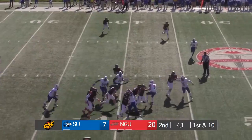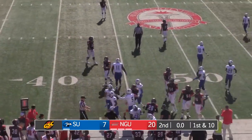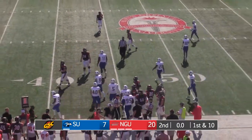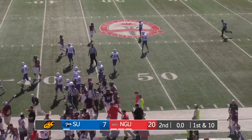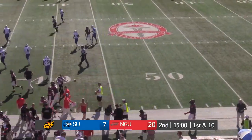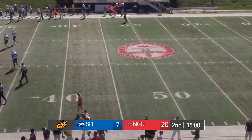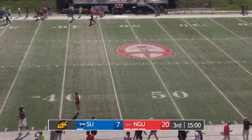Here's the handoff, and it's going to be about a 7-yard pickup, and that is going to be it as the clock sounds. That was Jarvion Miller-Norman on the handoff, and we'll go to the halftime break. Homecoming festivities going on, 20-7, North Greenville on top.